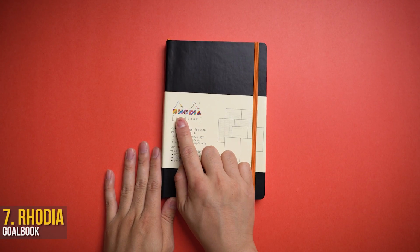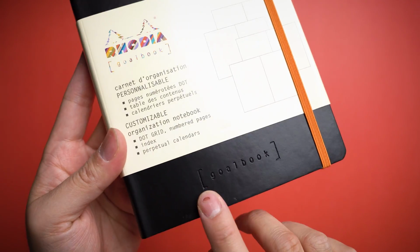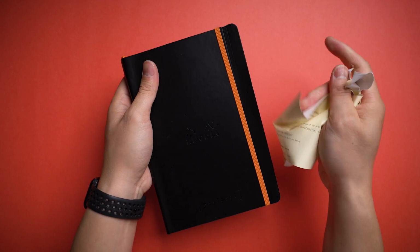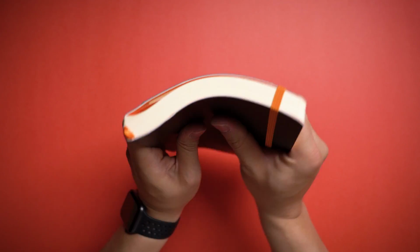This next one is for the new year, or right away if you're super ambitious. The Rhodia Goalbook, as the name suggests, is designed to help you keep track of those new year, new month, or new week resolutions in their classic tough, reinforced, but flexible notebooks.